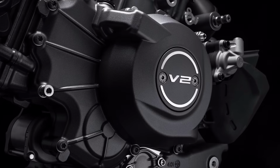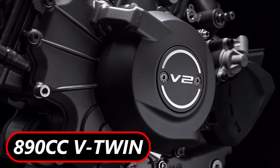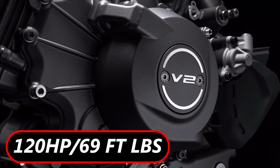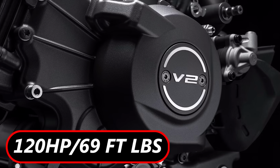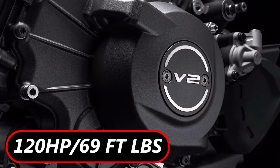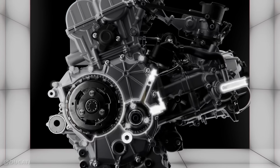The new Ducati features an 890cc V-twin. It's the only V-twin in the category. It's bigger in displacement than this motorcycle, but down 1 cylinder. It makes 120 horsepower, which is 8 horsepower less than the Street Triple, and 69 foot-pounds of torque. 10 foot-pounds of torque more than the Street Triple. With a larger engine and 1 less cylinder, it's gonna hit with that nice hit of torque down low. Ducati V-twins are nice and grumbly. It's probably gonna feel really nice.